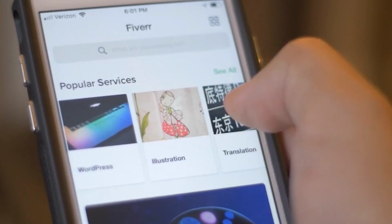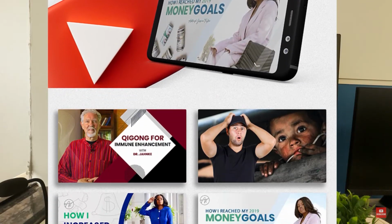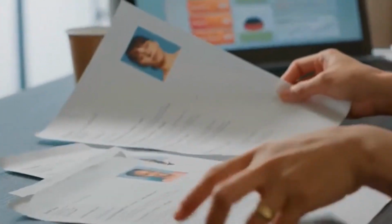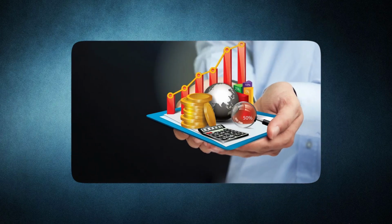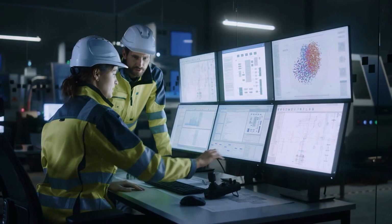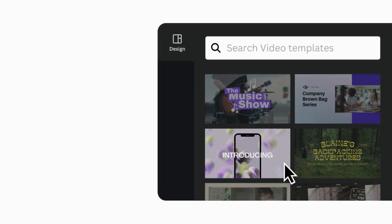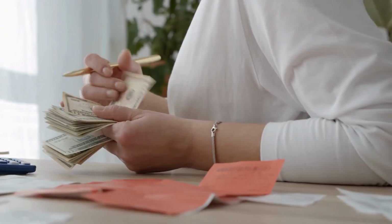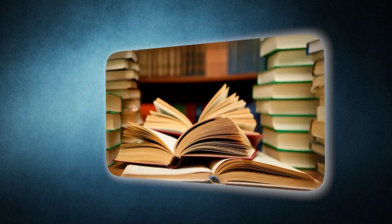You can monetize this skill by offering services on Fiverr, Upwork, or even selling pre-made resume templates on Etsy or Gumroad. Clients are always looking for professionally designed, keyword-optimized resumes that align with industry standards, especially in competitive fields like tech, finance, and healthcare. For example, you can specialize in creating AI-enhanced, ATS-friendly resumes for tech jobs, helping candidates land high-paying roles. Whether you provide custom services or sell ready-made templates, this is a high-demand business that can generate steady income. That's it for today's video on how to make money using DeepSeek AI and Google Books.